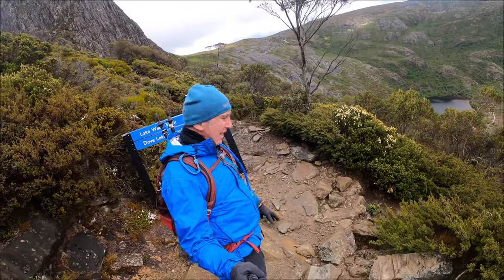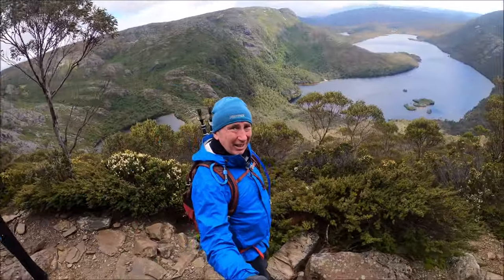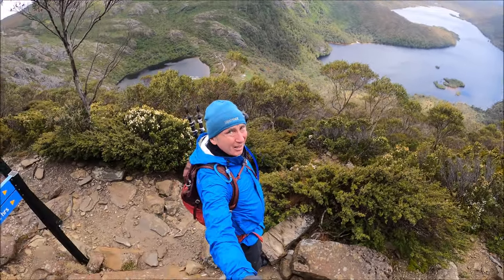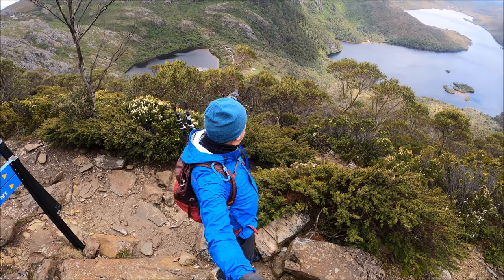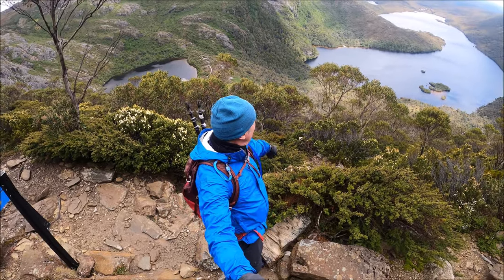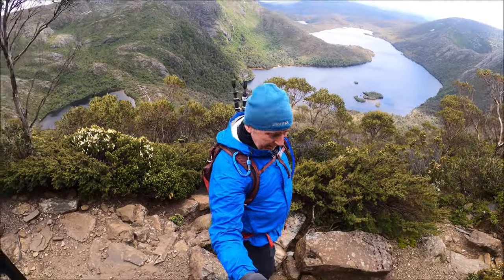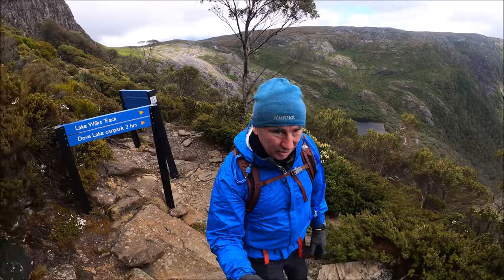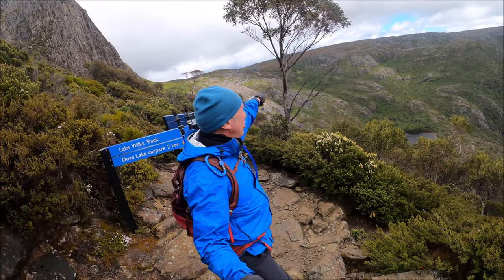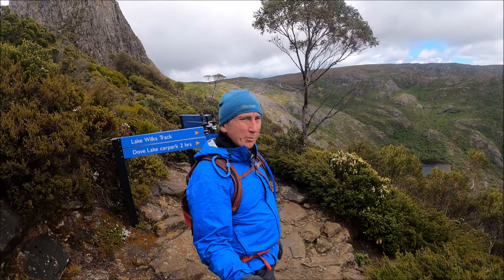And this is where we turned down and went back to the Dove Lake Circuit, back down there, along the trail over that way, past the lake, down through the moss forest and around the trail back to the car park that way. I'm going to continue on straight this way along the Face Track and do the reverse of what Melissa and I did the day before yesterday.